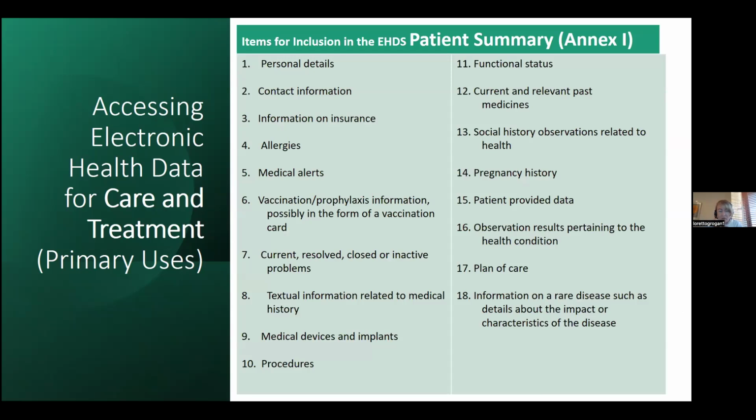I'm not going to go into too much detail, but again, these are the key areas that we're looking at. And we have, like I said, a significant effort within the HSE to work towards standardizing this data and having our data in a really good, robust place.